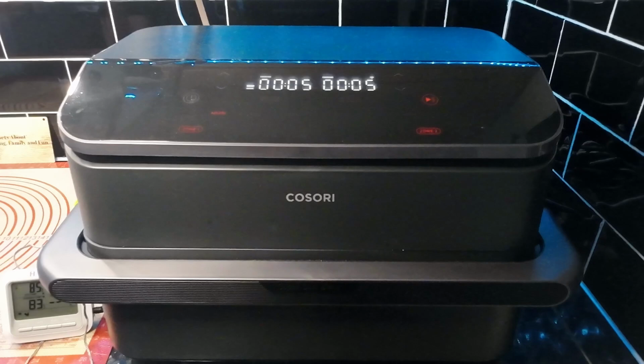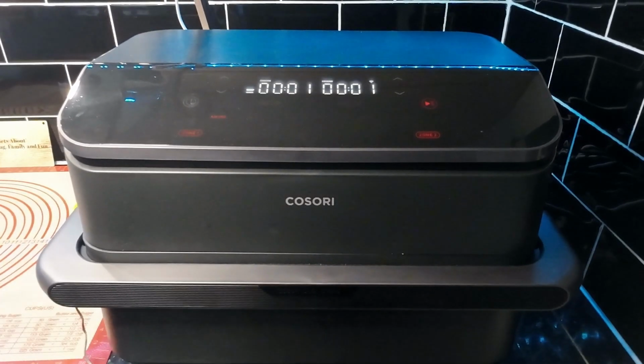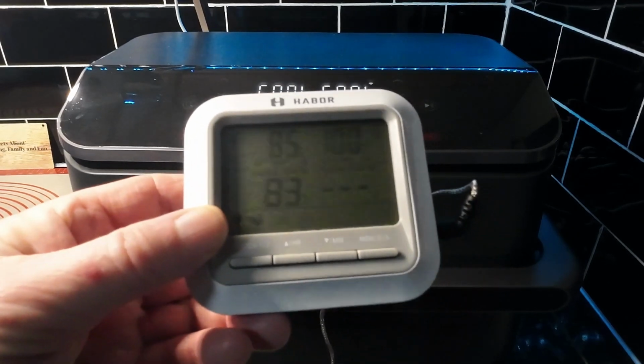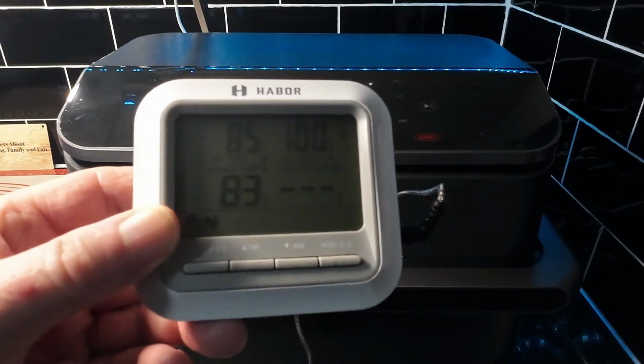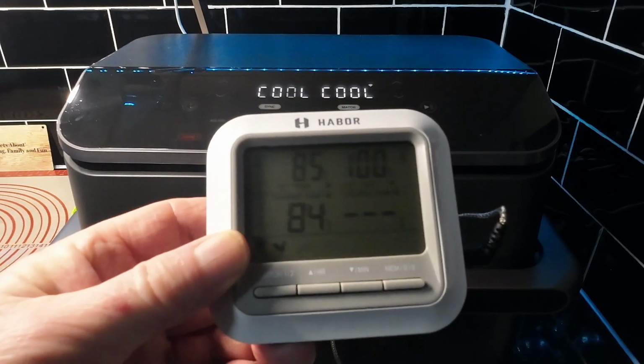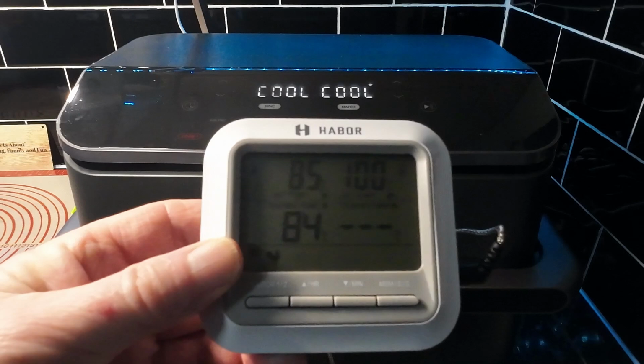Right, now I've brought you back. Now if I look at the meter in the wall, we're on 23 pence. The time's almost up. Oh, we've hit 83. Now, people are happy with 74. I know that. It's gone to 84 now, look. That actually is hot enough because that's going to increase when I take it out.